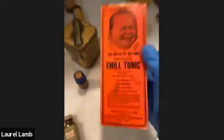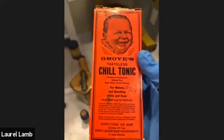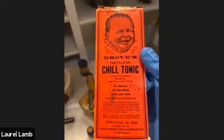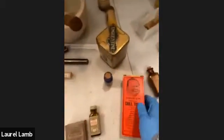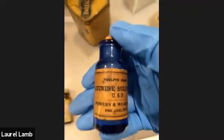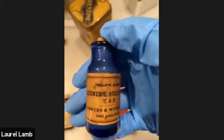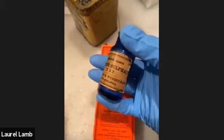Malaria. We have a couple of products here related to that. This is one of my favorites. It's just such a bright one, and the baby is so weird. It's called Grove's Tasteless Chill Tonic, and it was a very common treatment for malaria for a long time. It had quinine in it, and that was used from the 1600s up until approximately the 1920s, when newer, more effective treatments came around. But it's still a treatment today. It's just not necessarily the first option anymore.